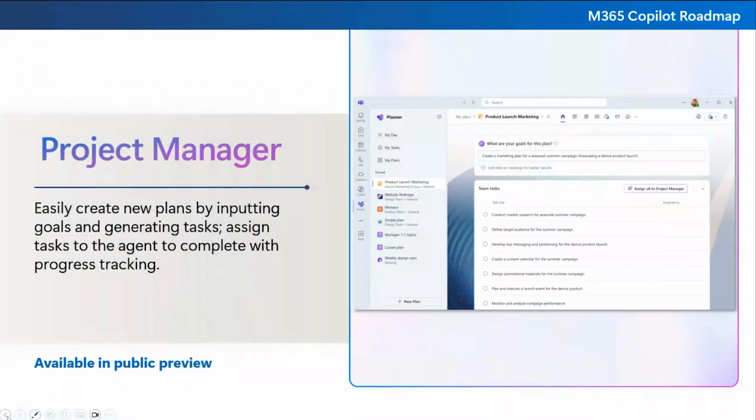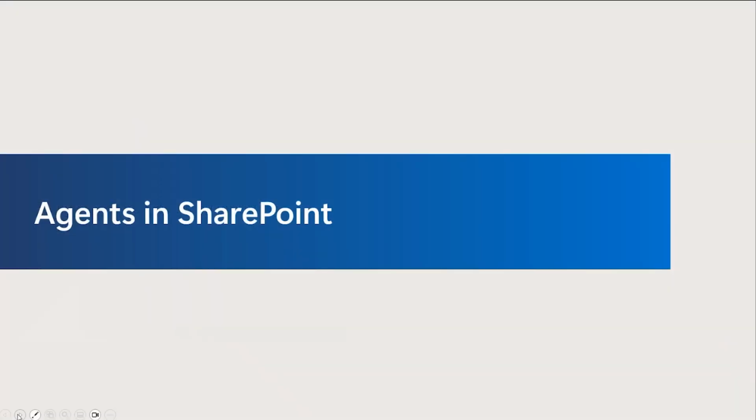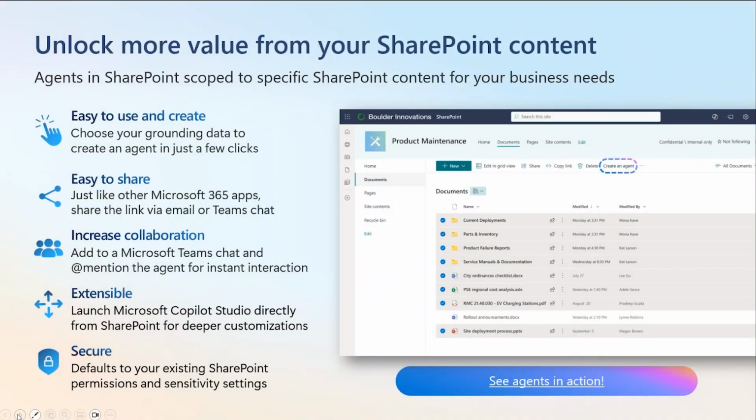All right, so it's the interpreter. And there's also a project manager, so it can follow plans, follow tasks, cross off tasks that are already completed, and attribute tasks to different people. Another type of agent that is included is the agent in SharePoint, which I talked about.